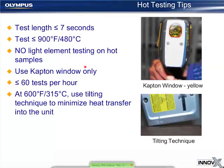You can't do light element testing. We can't do 20, 30-second tests, not only because of the duration of the test, but also with light element testing, we use a clear prolene window. Prolene will melt, so you need to use the cap-down window, which is not as friendly to the lighter element X-rays, but handles the heat just fine, as long as you keep your tests under 60 tests per hour.